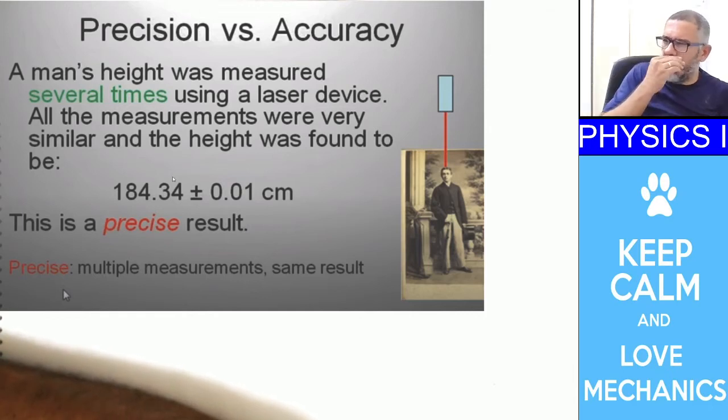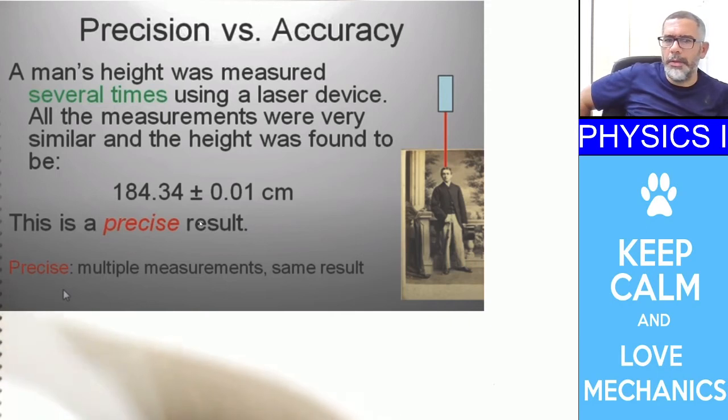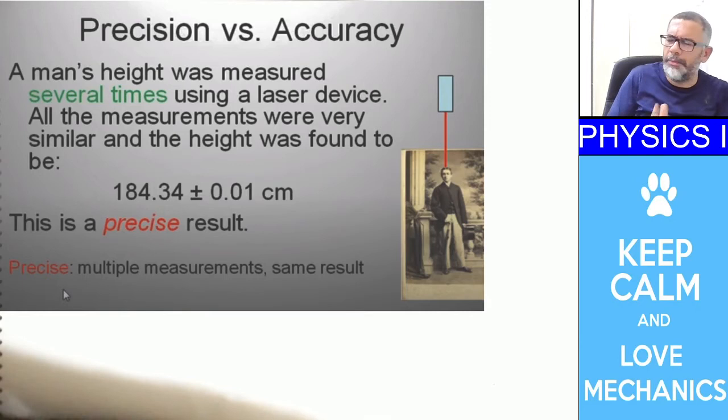If you repeat this several times, and you always get the same value, what can we say about all these measurements? We can say that your measurement is very precise, because each time it gives always the same value. So it's very precise. Okay? So this is what it means in terms of an example.